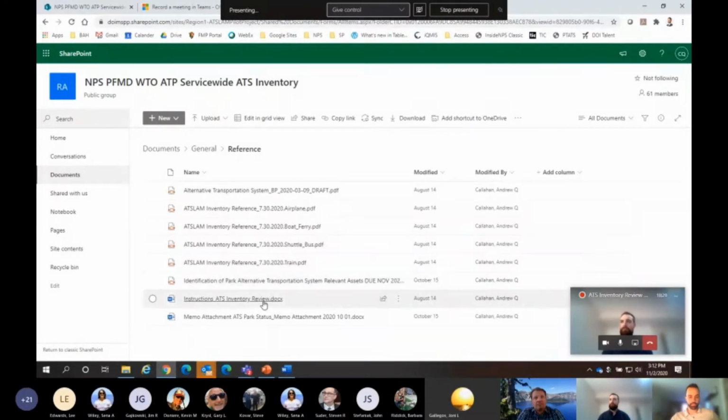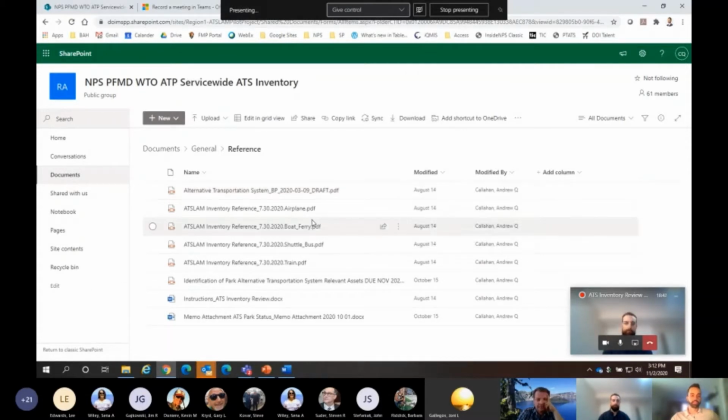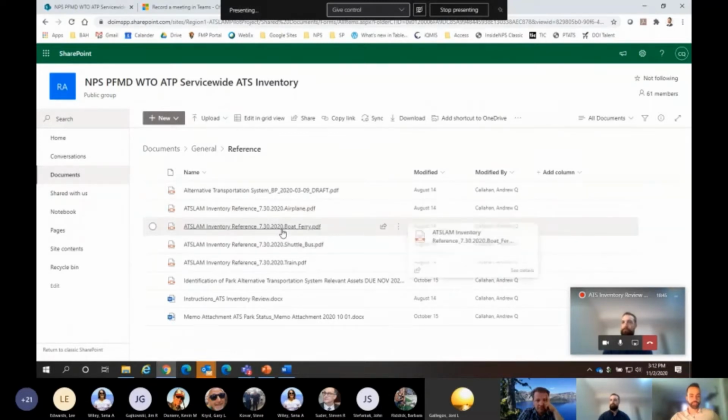There's a copy of the memo that went out with the draft business practices. That's a comprehensive resource for AdSlam, as well as what's titled inventory references here, which call out some common assets for a given mode or type of system that Nick will go through here shortly.